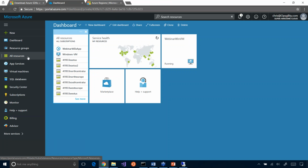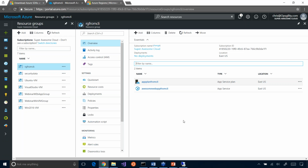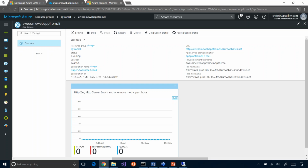And I want to go see our web app. So I'm going to click on resource groups. I'm going to go to the resource group that we created for that first. And then we can see our different resources that we created, the app service plan and the app service web app within the resource group. And I'll click on the web app to go see the web app within the portal here.